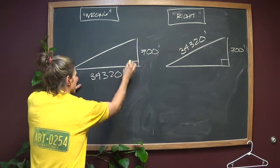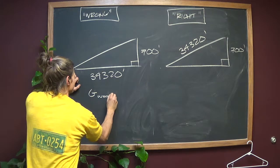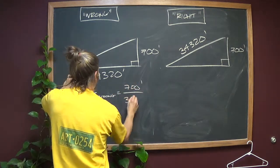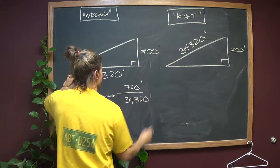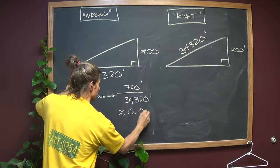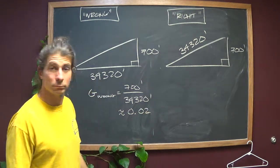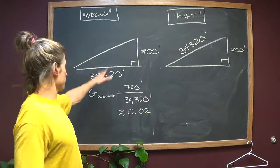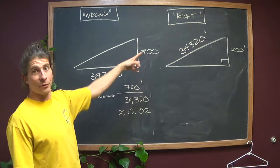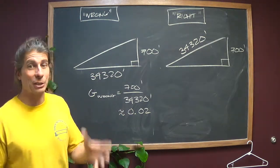So your grade the wrong way would be 700 feet over 34,320 feet, and if I did my math correctly over there on the paper, this comes out to be just about 2%. Just about 2%-ish, somewhere in there. Okay? Awesome. Now, that was very tempting to do because it was very easy to take my elevation of 700 feet and divide it by my traveling distance of 34,320. Technically speaking, I shouldn't have done that.